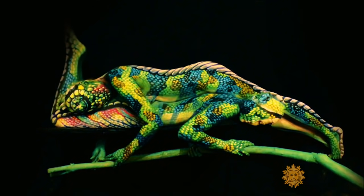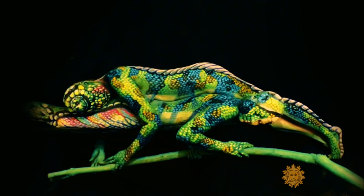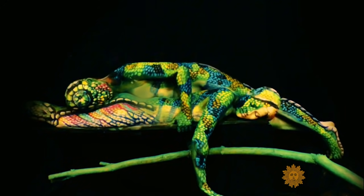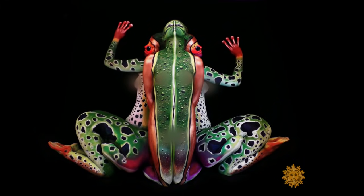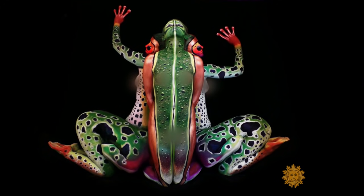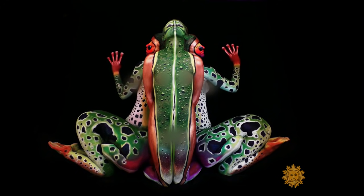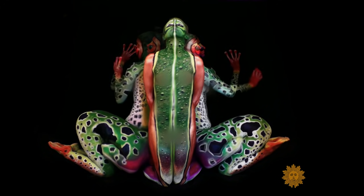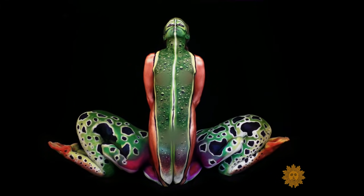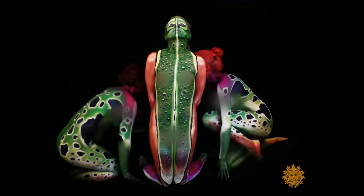The chameleon turns out to be two model sisters, one on top of the other, on a bench with a painted branch. And this is Stoetter's own favorite, the frog. Do you spend many hours dreaming up the idea of things that would work? The idea came like a coincidence, and I took a pencil and tried to design it, and after maybe 10 minutes I had this frog.